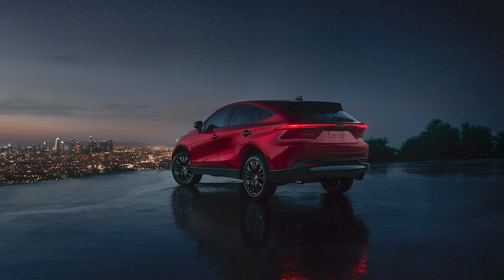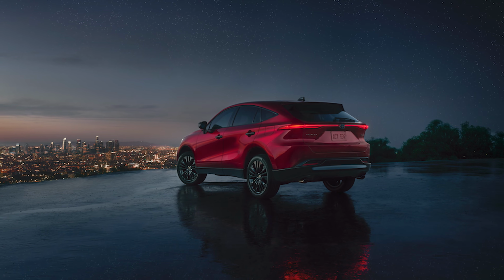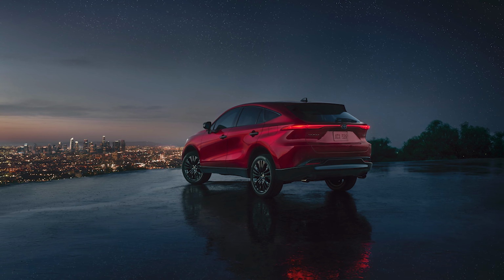Should Toyota uncork those electric motors a bit more and make a GR version of the Venza? Sure, but today we're only talking about the models that actually make it, and not the ones I'd love to see come to life. What is reality, though, is the amazing fuel economy rating of 40 miles per gallon in the city, 37 miles per gallon on the highway, and 39 miles per gallon in combined driving.